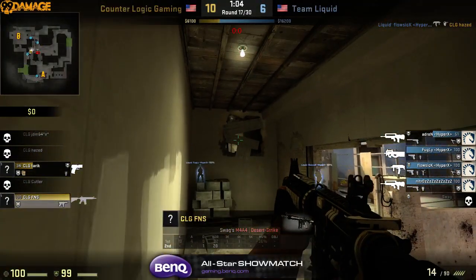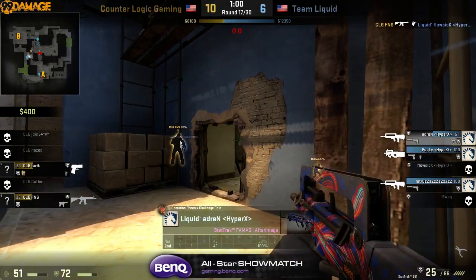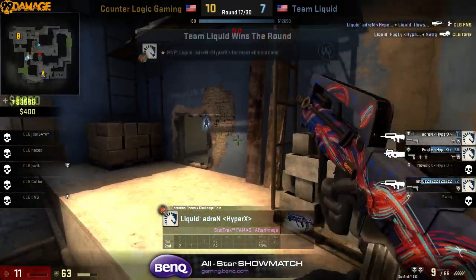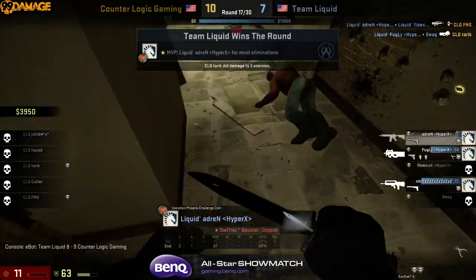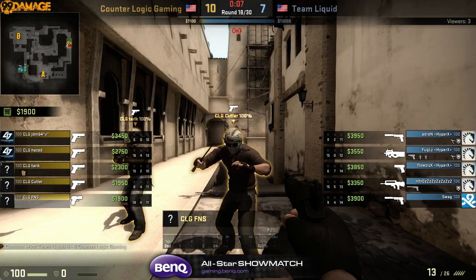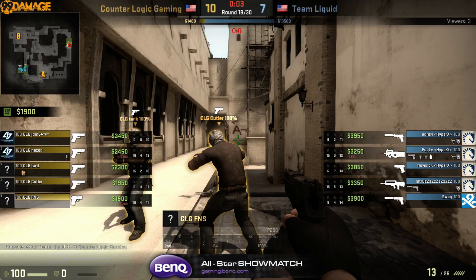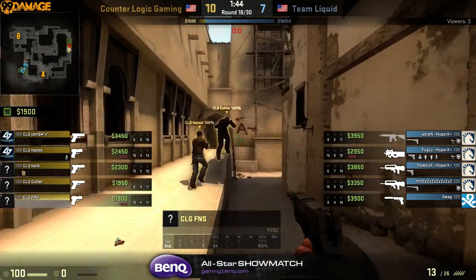And FNS is in window room. Do the CTs know? They seem to have known that because Flowstick was pushing in there quite aggressively. FNS was ready for that, but Adren has some luck with the FAMAS. And well, not that easy, that frag. He was really, really low on HP. One more bullet could have done the trick and could have tipped the tide a little bit in favor of the terrorists. But Liquid handled that situation quite nicely and get themselves another round.